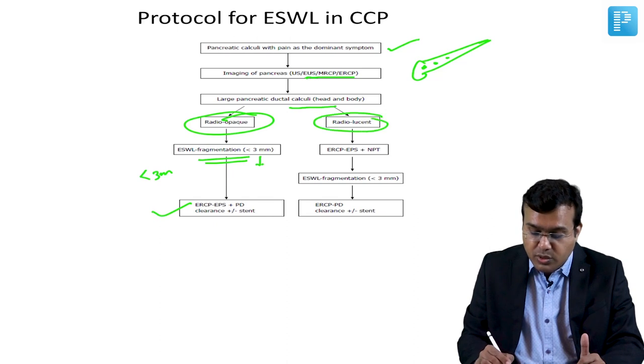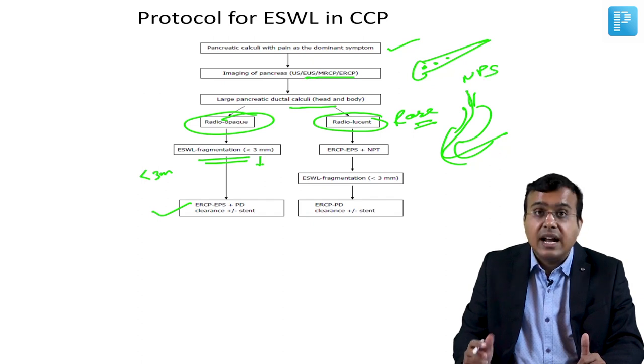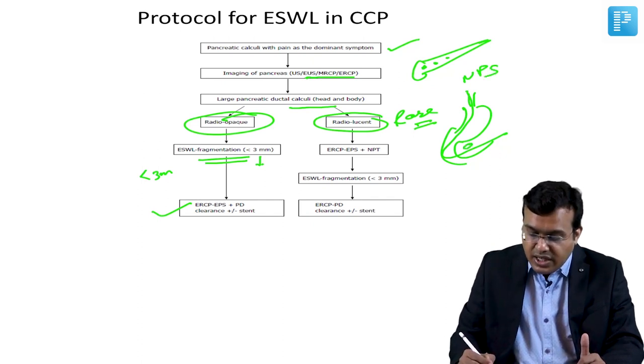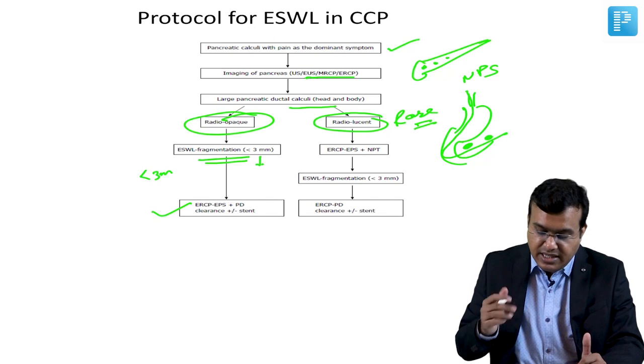If they are radiolucent stones, which are very rare in the pancreas, then what they do is put a stent in the pancreas like this, a nasopancreatic stent, and then inject contrast and locate the site of the stones. At those stones they give shocks, pulverize the stones, make them sand, and then take them out.